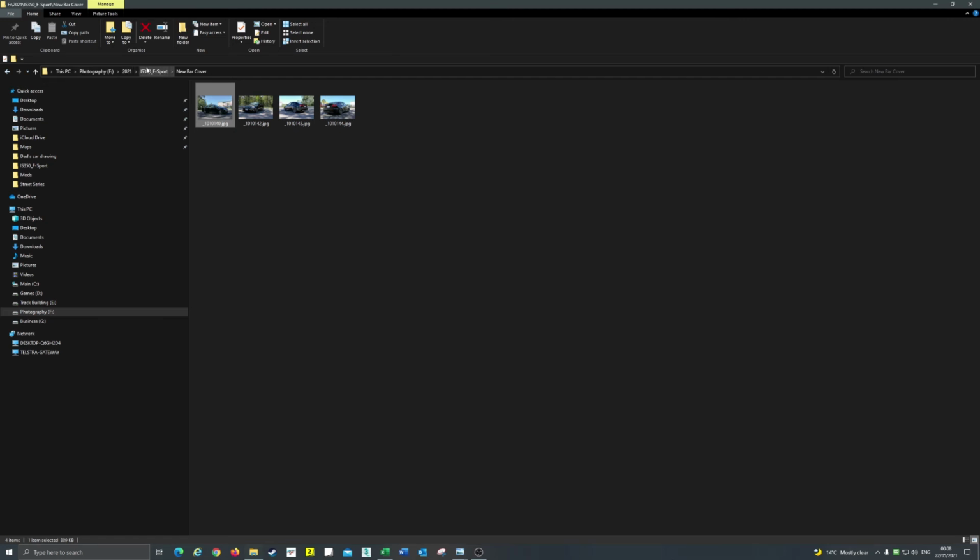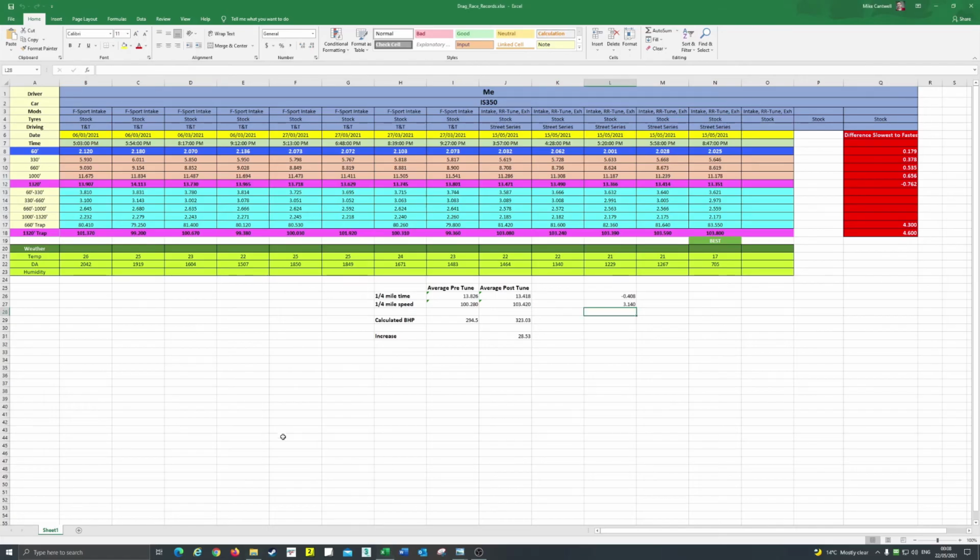What else? Just going through here, just having a look at the times again here. As you can see, I averaged over 8 runs. My average was 100.28 mile per hour. That's over all these runs here. And here we put the RR tune and the ISF rear exhaust, and picked up about 3.1 mile per hour, but the time reduced by 0.408. I think that's quite good, considering all it was a tune and the exhaust.